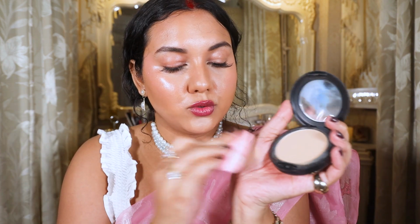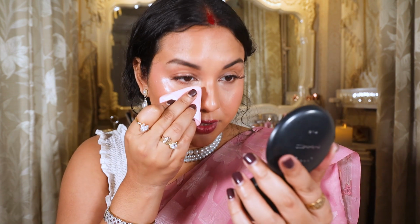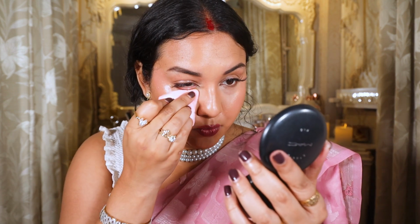I'm gonna use a powder puff because I don't want the powder to be everywhere on my face. I want to set specific areas. So I'm gonna take my powder. I'm not going to directly go into my face. I am just going to press it right over here just to bring out the excess. And now I am going to set wherever I want.